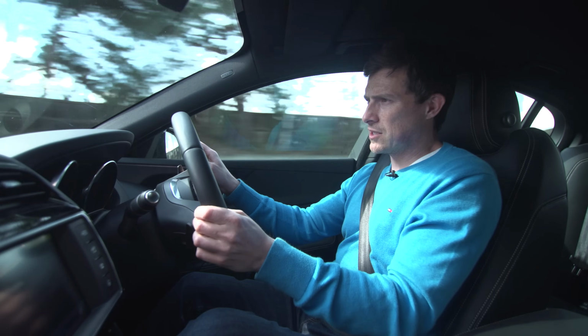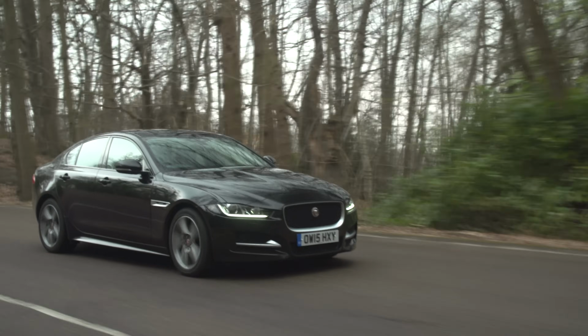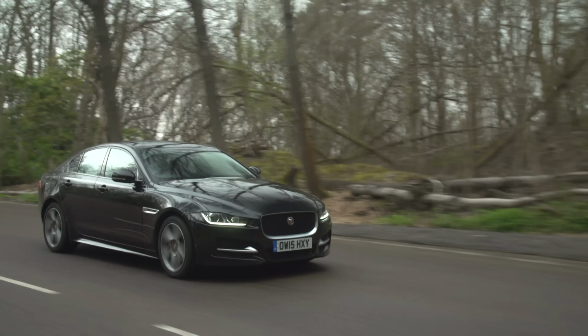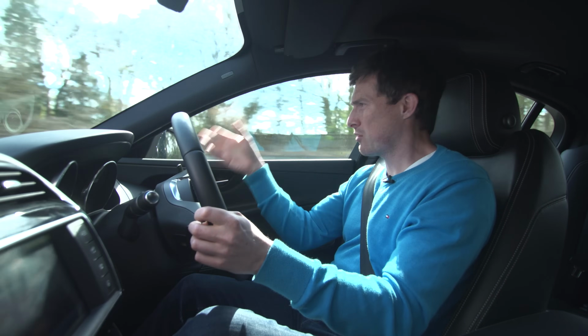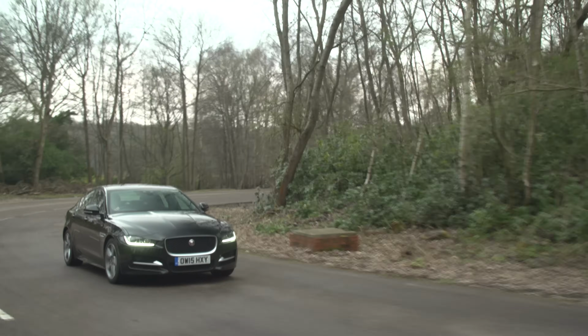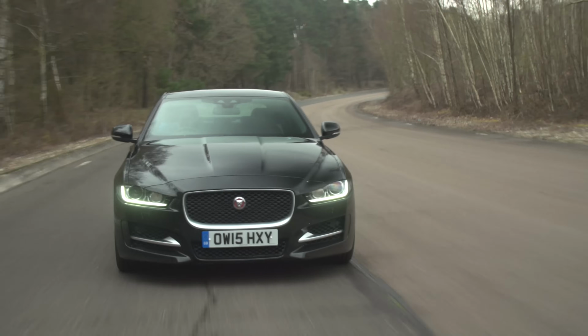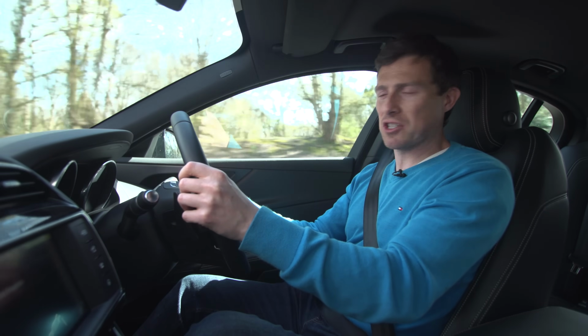Now, one of the major weaknesses on this car is the visibility. The back window is so small, it's like looking through a letterbox. And then this pillar, the way it arcs up towards your head, just makes you feel hemmed in, and it creates quite a big blind spot. And you can see for yourself by clicking on the top right-hand corner of the screen on the card to watch our 360-degree video. On the whole, this XE is quite a relaxing car to cruise in.